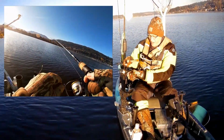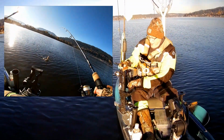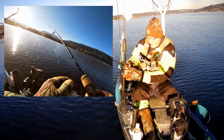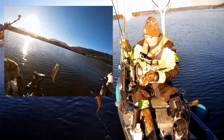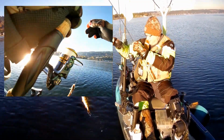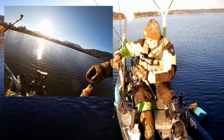Okay, well, I'm doing a little drop shotting here because there's something on the bottom. I don't know what it is, but oh well, now we know. Perch, a lot of them down there. Good sized ones too, look at that.